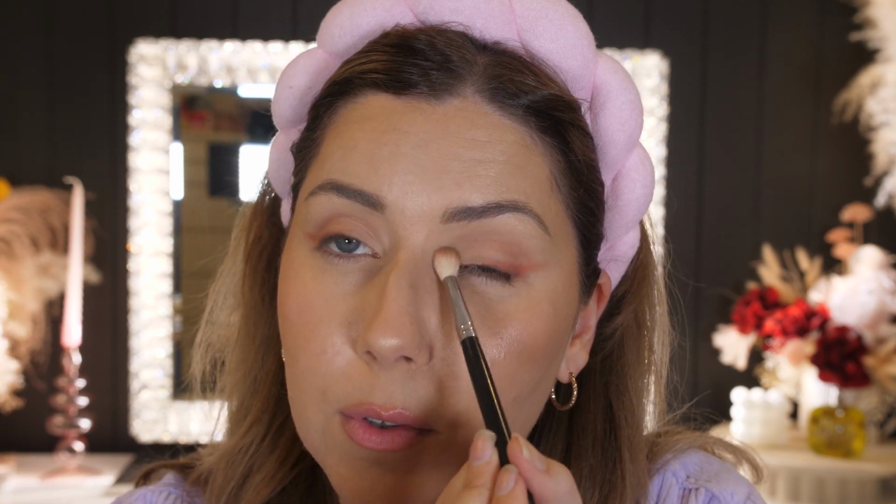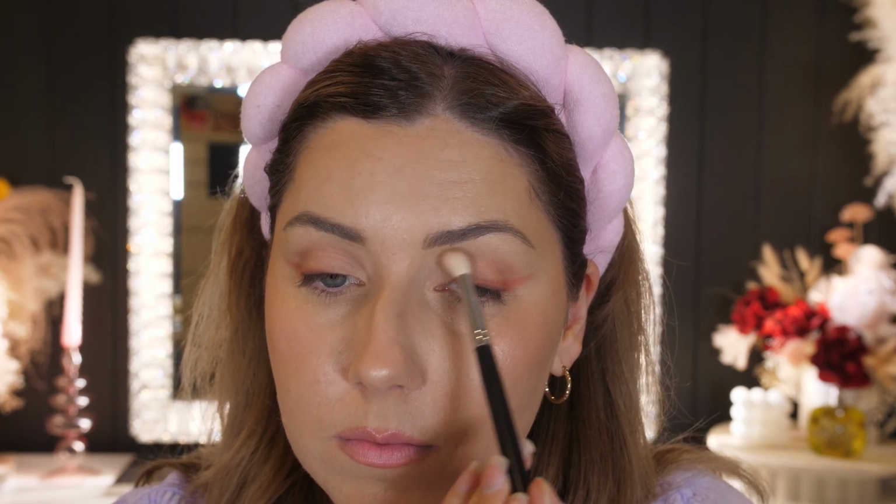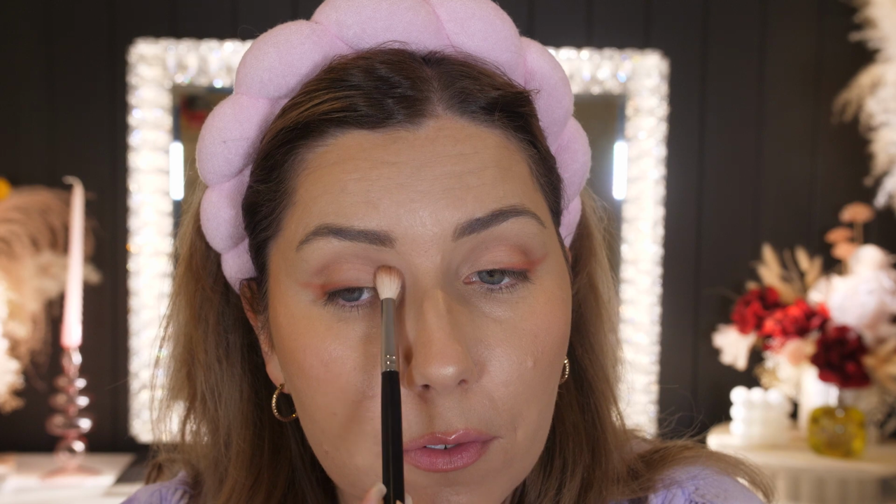And just back and forth motions to blend that in. We're blending it up to where Vague is. I'm trying to keep myself calm from going in with every single shimmer shade in this palette. I'm trying to control myself.